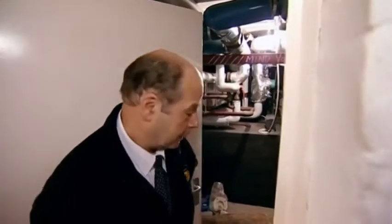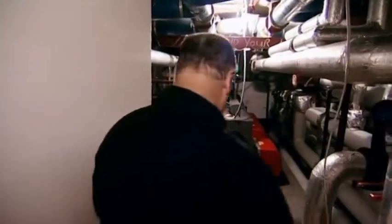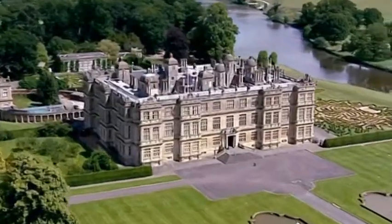And in the cellars beneath Longleat House, there's a tale of ghosts and gruesome murder. This is where he was actually dug up. That's all in the next Animal Park.